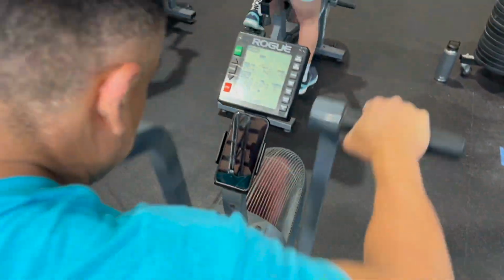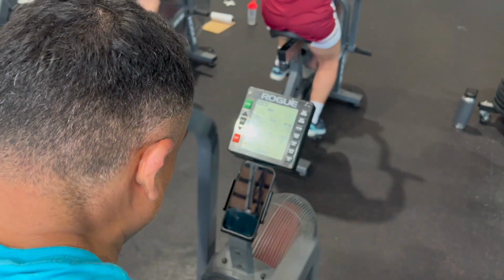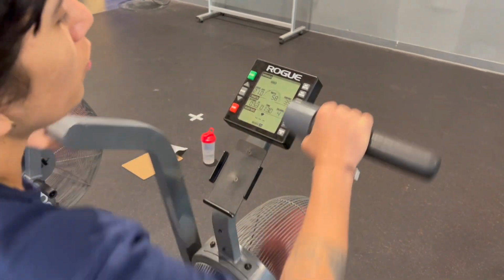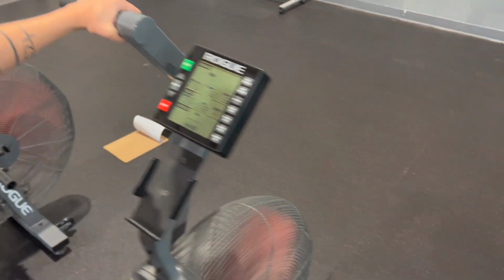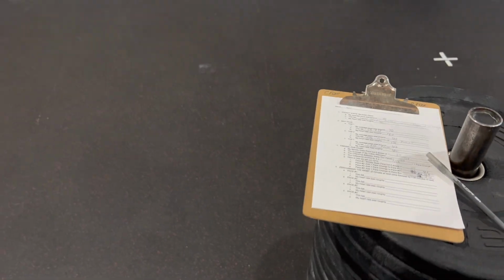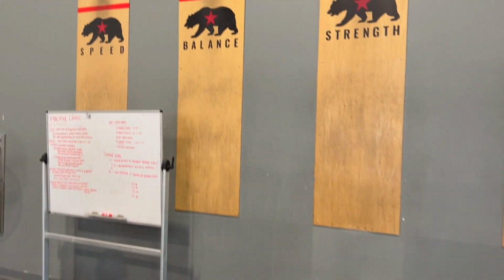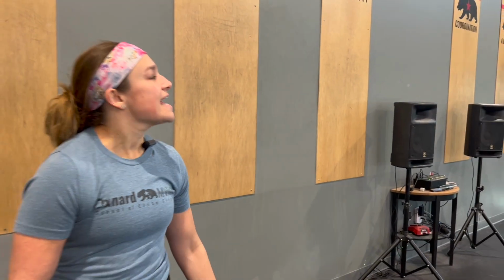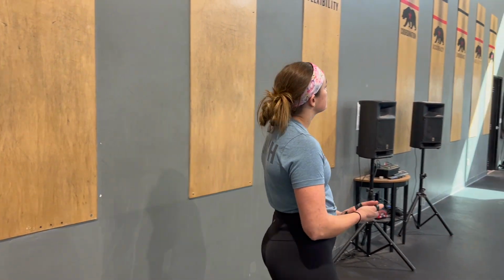Good job, you guys. We have about 30 more seconds. Take inventory of how your body feels, right? We're about to get our heart rate and we're about to write it down. You can't go wrong with the Lumineers. Here we go, guys. 10 seconds.